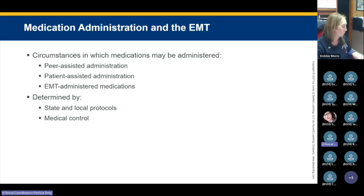So, circumstances in which medications may be administered. You have peer-assisted administration, and that's where you literally will help medicate yourself or your partner. An example of that is, what if you had some sort of toxic agent put on you? Well, now we know we need to do some stuff, right? Then you have patient-assisted administration, and that's where you're going to assist the patient with their own medication, not ours, theirs. Think about this like an auto-injector, nitro, that MDI. And nitro is short for nitroglycerin.